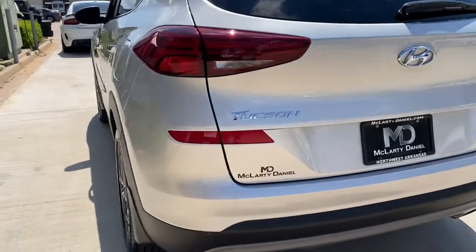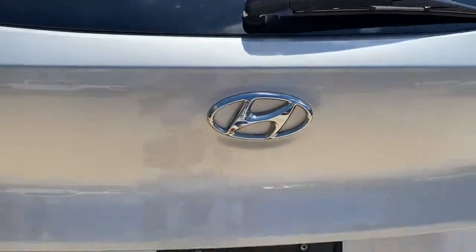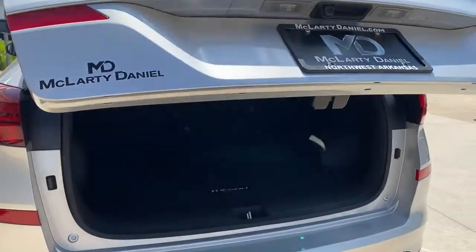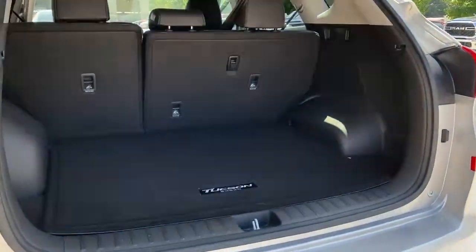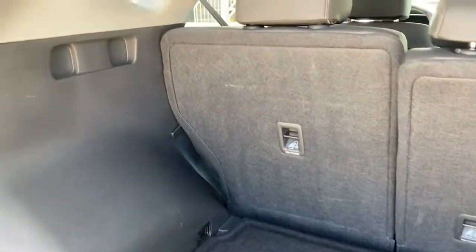These are just some of the great options this vehicle comes with: navigation system, keyless entry, sunroof, moonroof, power liftgate, power passenger seat, heated rear seat, fog lamps, aluminum wheels, heated front seat, electronic stability control.